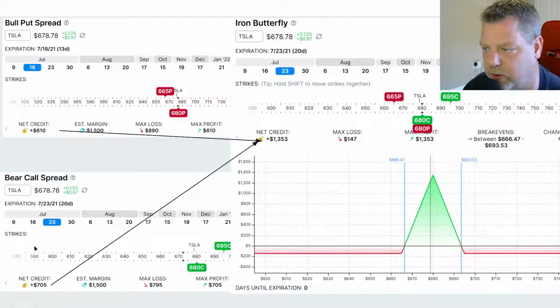Basically these two credits, they're not quite equal to these. They would be if we were dead nuts right at the center point, but because we're opening this without being right on exactly 680, the credit isn't quite as much, because on one of these we're a little bit safer on the call side, because we're a little bit below 680.